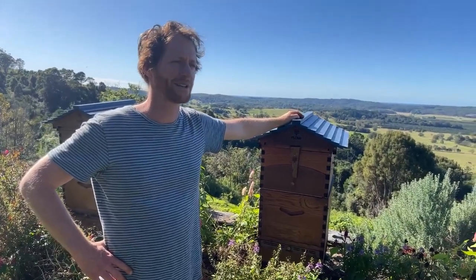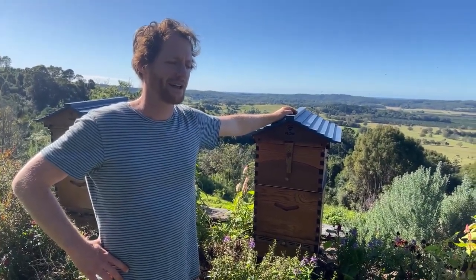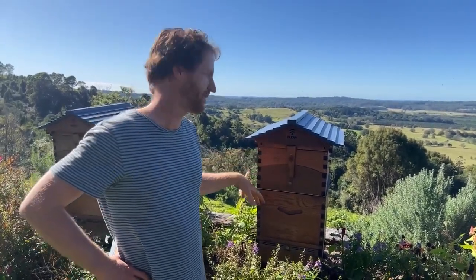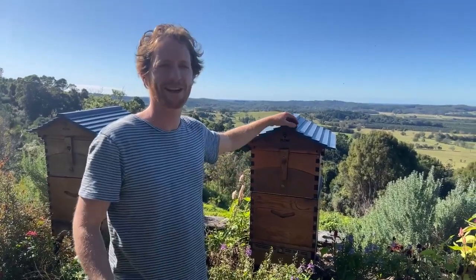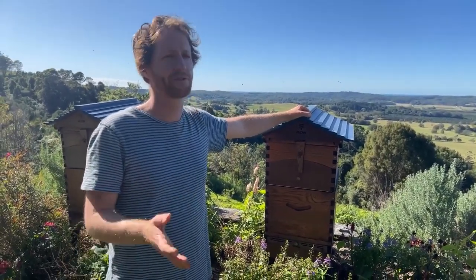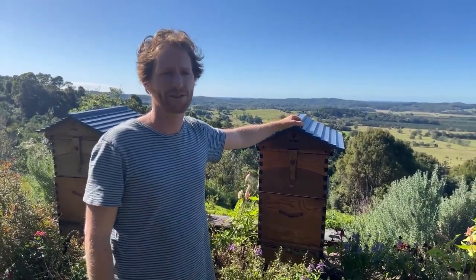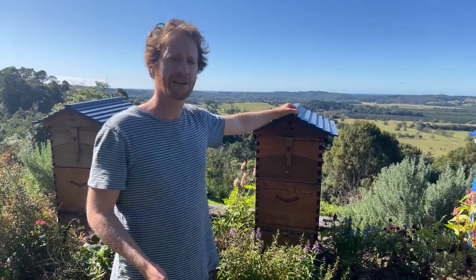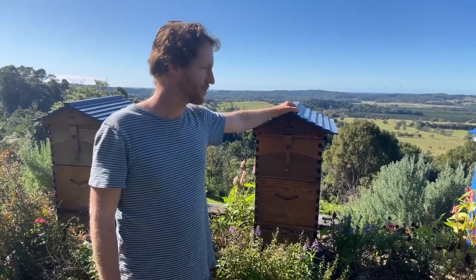It's exciting when they do, and you can get those exciting moments where you harvest all your flow frames, come back to your hive a week or two later and they fill them up again. It's really exciting when that happens, but equally you can go through a whole season with no honey storage at all. And I guess that's like any type of farming. You get your good seasons and you get your poor ones.